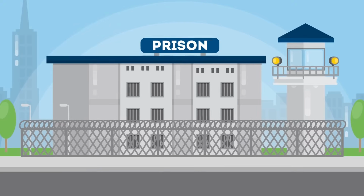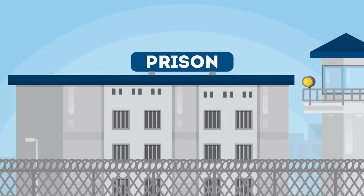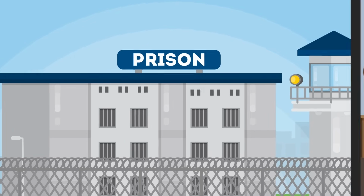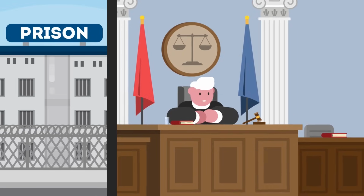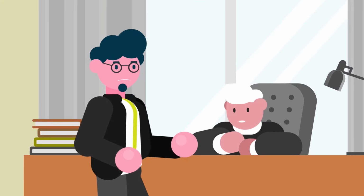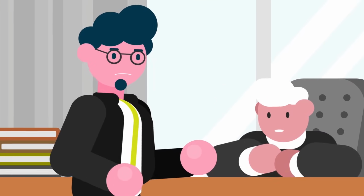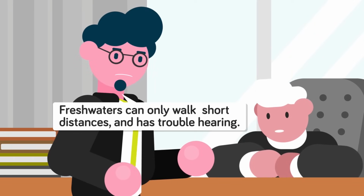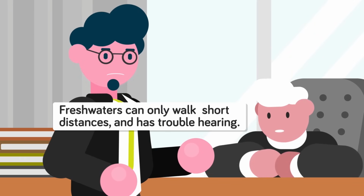The state pushed for the reinstatement of a 4-year prison sentence based on the original conviction. They declined to press any additional charges for the escape from custody. But in February 2016, the sentence given was very similar to that handed down in 1958, 5 years parole. Freshwaters, now nearly 80, could only walk very short distances and had trouble hearing. His ill-fitting dentures rattled around. There would be little opportunity for him to violate the terms of his release this time around.